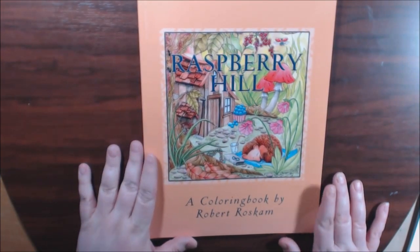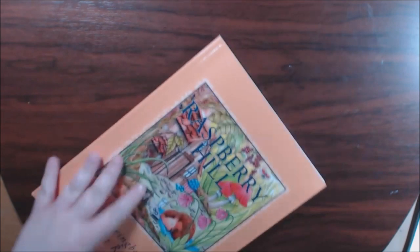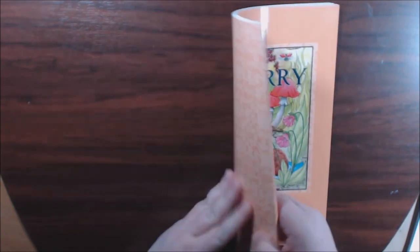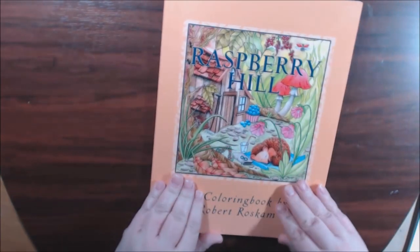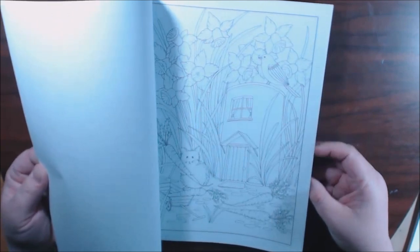And this one is by Robert Rascoon. This is Raspberry Hill. I just recently got this one. So pretty. I love this book. His little creatures are so cute. Let's do a quick flip. I think I watercolored in this one.